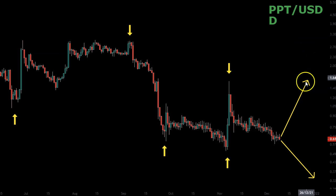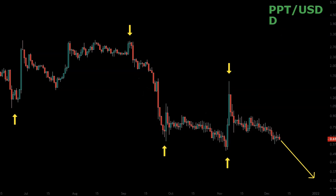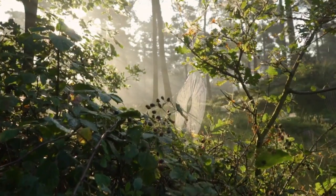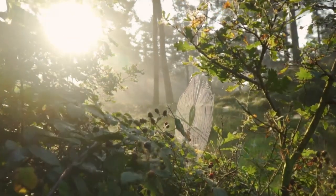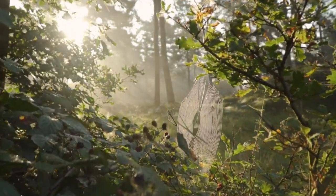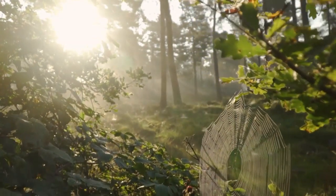Well, unfortunately, the more probable scenario is the downside, just because we are in a downtrend. And currently we are standing at 61 cents, and you can expect to see more lower prices if you are a holder of Populous. And I know some of you are, that's why you're watching this video. I mean, Populous is not by any means a popular coin in this year of 2021. Its time was in the previous bull market.